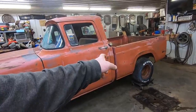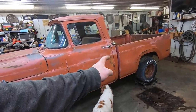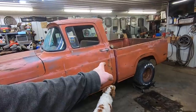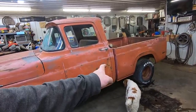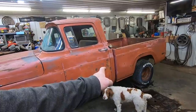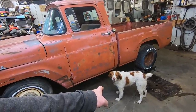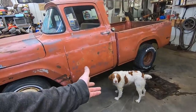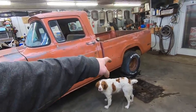These things came with a factory 9-inch. 57 was the first year of the 9-inch in both cars and pickups. Fun fact, I think the 57 Ford cars, the 58s and 59s, are all the same, but they're the narrowest 9-inch that came in a car, and I think the 66 to 77 Broncos are the narrowest 9-inch that came in a four-wheel drive or SUV, whatever you want to call it. Cars are 4.5 bolt pattern. Pickups are 5 on 5.5.